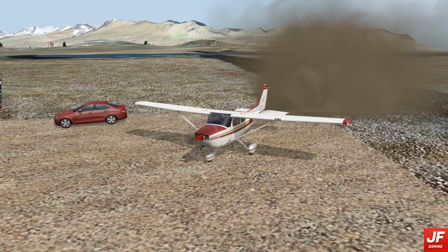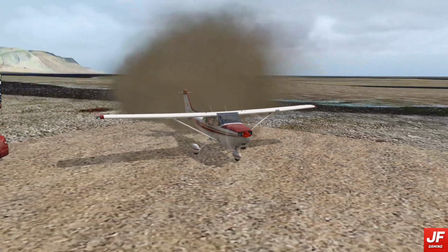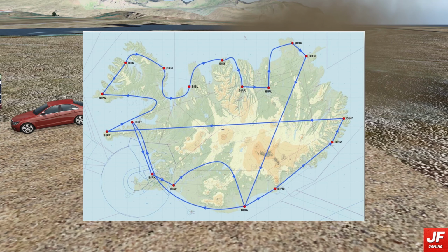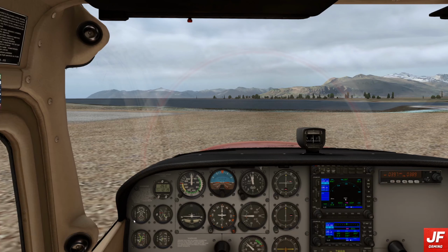So I've got the plane started. As you can see, we're currently blowing a massive dust cloud out of here. Yes, not particularly good. Like I said, this is the shortest route. So you can see there it is very short, and I have loaded it up into the GPS for you to have a look at.